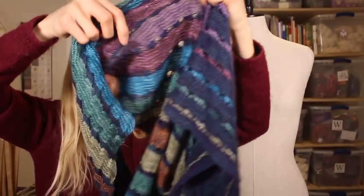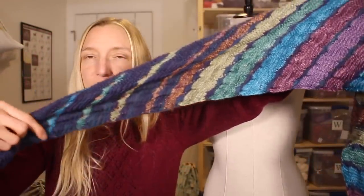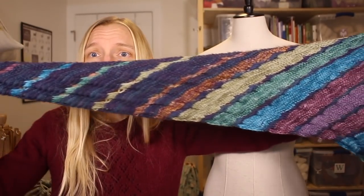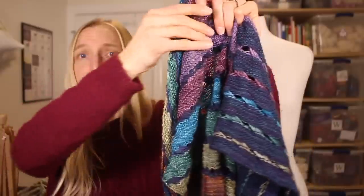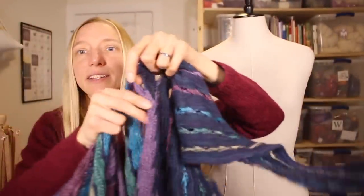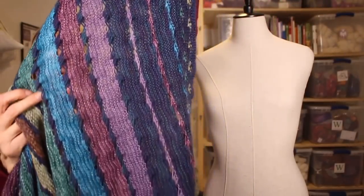And the shawl starts out, as do most asymmetrical triangular shawls, which is my favorite, down at the tiny tip, and then you're increasing, adding in your color, increasing until you get to your end over here, which is incredibly long.